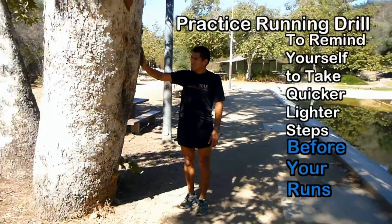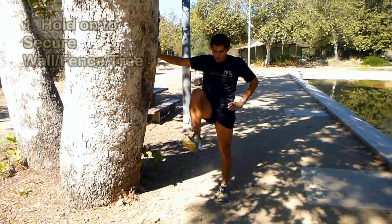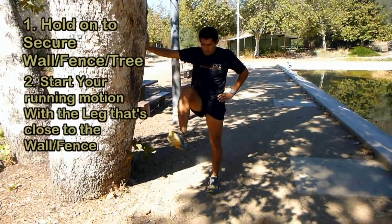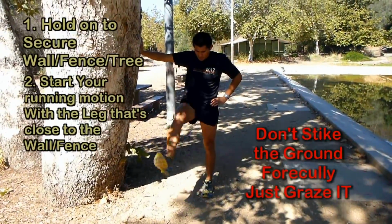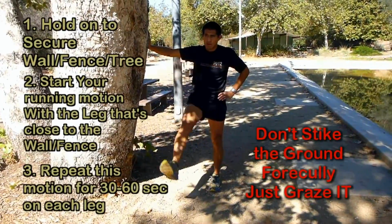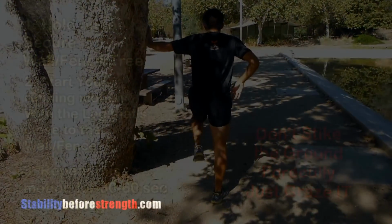Now, practice this running drill before running to remind yourself to take quicker, lighter steps. Now, you can start by holding onto a wall or fence that's secure, and with one leg, start your running motion. Now, you want to make sure to not strike the ground forcefully, but just graze the ground with your shoe. Repeat this motion for 30 to 60 seconds on each leg to help you increase your running stride.